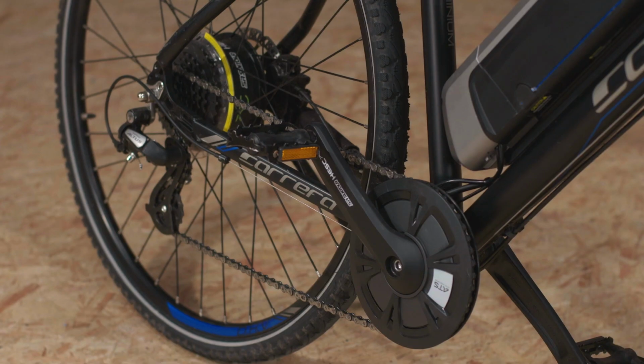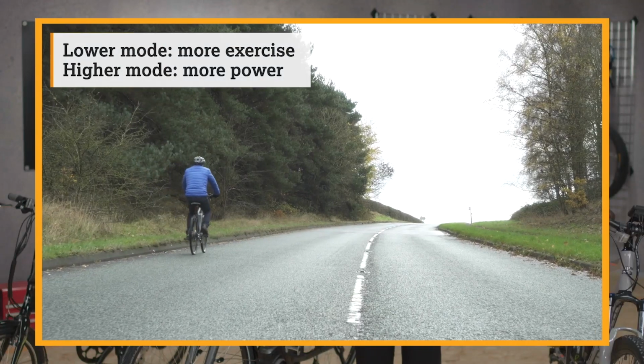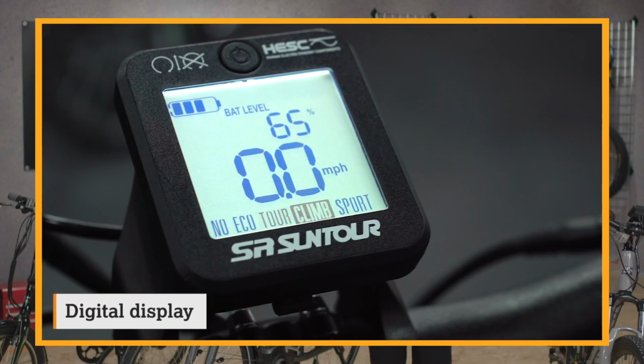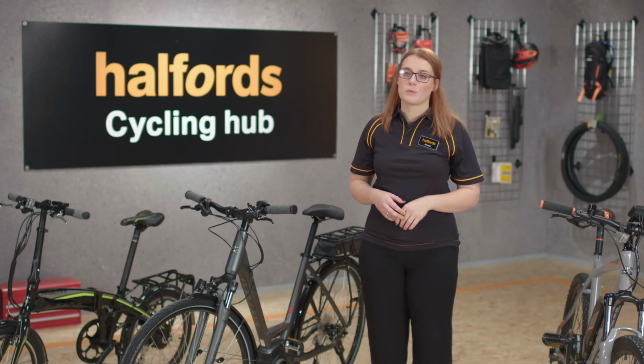The motor helps you as you pedal, but you can choose how strong the assistance is. Choose a lower mode for more exercise and a higher mode for more power. The Carrera Crossfire has many great features, including a digital display on the handlebar, which relays information like speed and mileage and allows you to control the assistance levels from the motor.